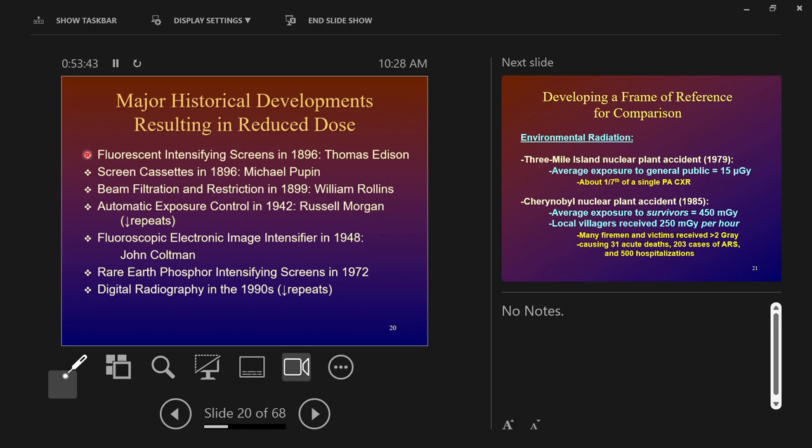Intensifying screens. That reduced patient exposure by magnitudes. It reduced patient exposure quite a lot. Screen cassettes in 1896, which is basically just having that same intensifying screen put inside of the cassette, sort of as I was just talking about.